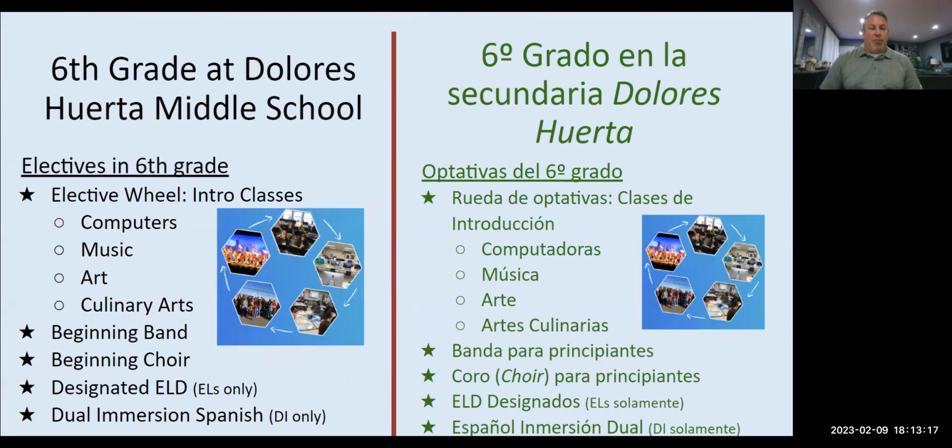The sixth grade wheel, for those of you that are interested in knowing that, is you will take 4 different 10-week classes. So in this example, the first 10 weeks would be an intro to computers class. The second 10 weeks would be intro to music. Then the second semester in this scenario would be 10 weeks of art and 10 weeks of culinary art.